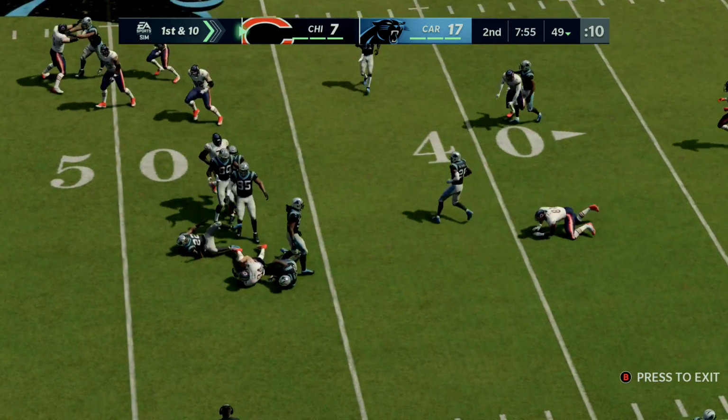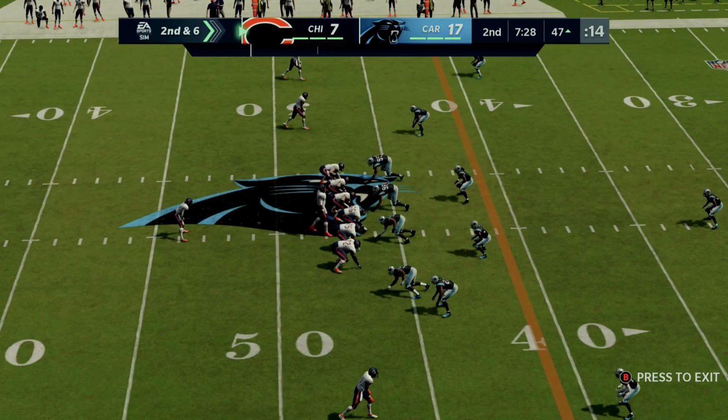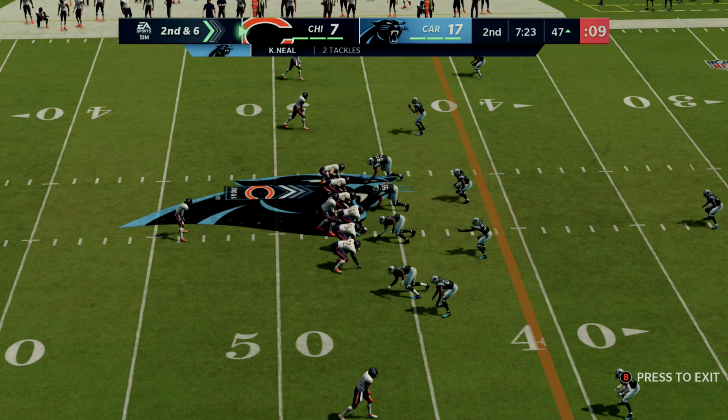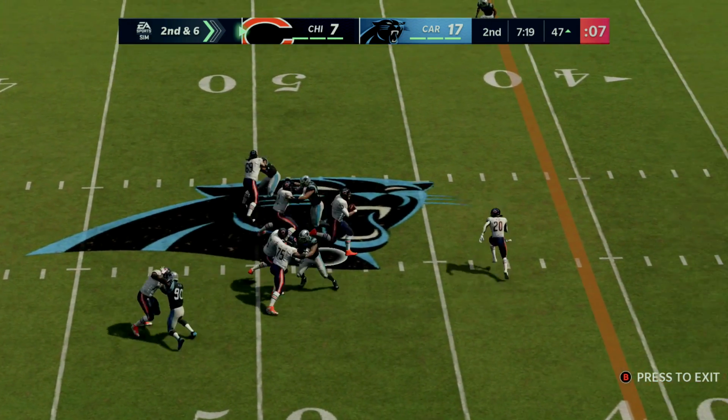Now Newton on 1st down. This one hauled in by Sample. They'll contain him to just 4. 2nd down. 4 yards on that last completion, so that sets up 2nd and 6 at the 47-yard line. Back to throw, Newton.